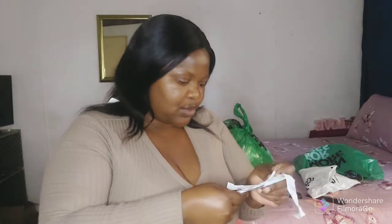At Ackermans, I spent 1,240 rands, the total for everything that I got. I'm not sure if you can see, but the total for everything that I got amounted to 1,240 rand.